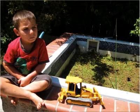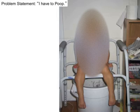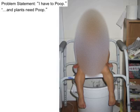This is my hot tub. It is now a very energy-friendly hot tub. Instead of using a lot of energy to heat it up, we enjoy breeding frogs and insects and different kinds of plants. So, human waste. Here we have a situation where I have to poop, we need to deal with that, and plants need poop.